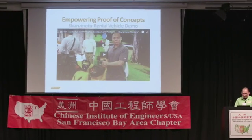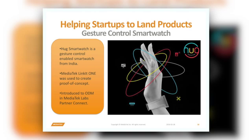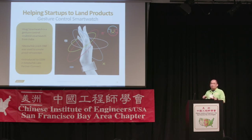So the platform does empower proofs of concept. And also, in the Mediatek Labs, this ecosystem will not only help with developing something, we also help go to market as well. So here, this is another company that used the 2502 to create a smartwatch. But the uniqueness of this smartwatch is that it uses gestures to control things like volume up, volume down. So when you are talking to somebody through your smartwatch, you could use gestures.